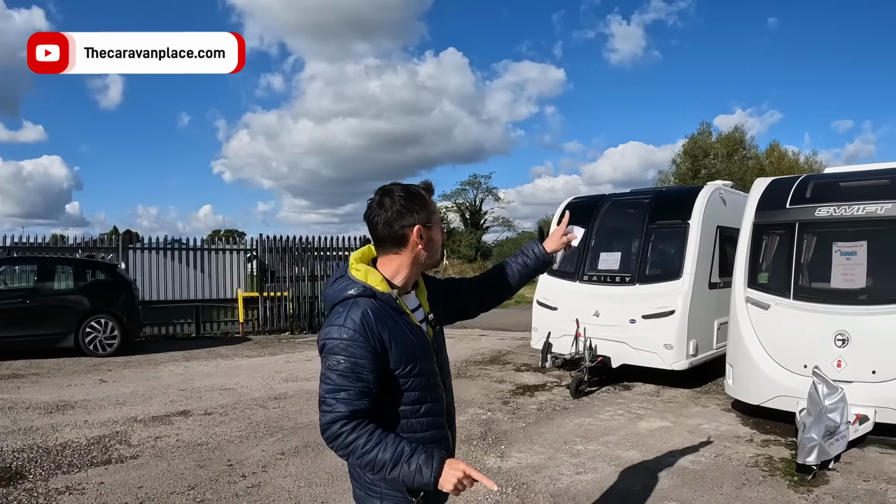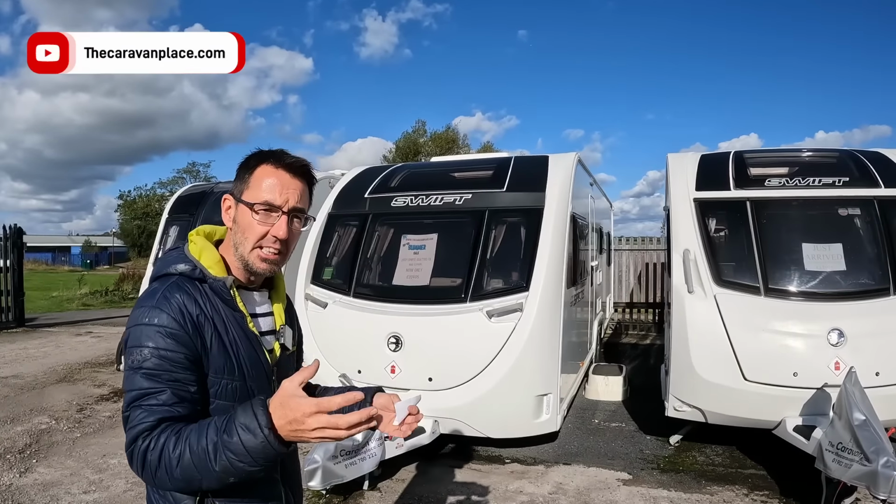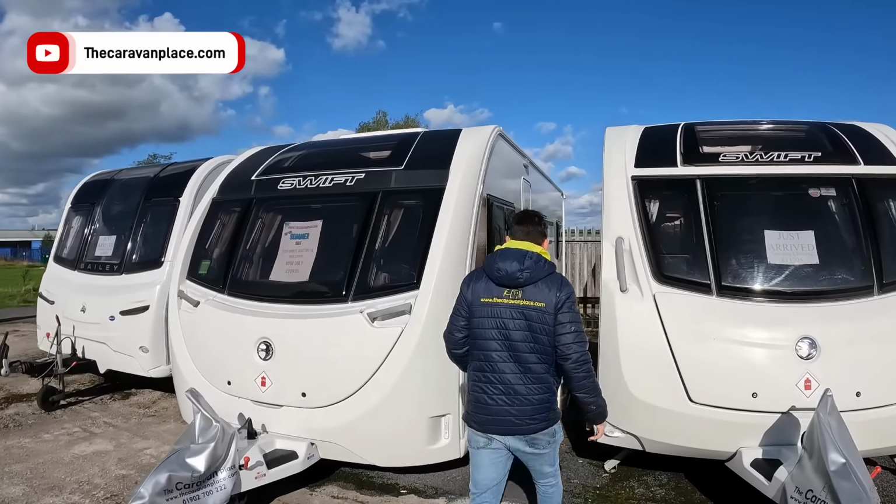Even if you've got solar panels on your Caravan, you need to make sure that your actual battery is in a good condition. Let's have a look.